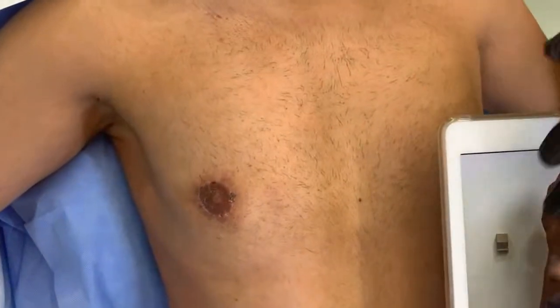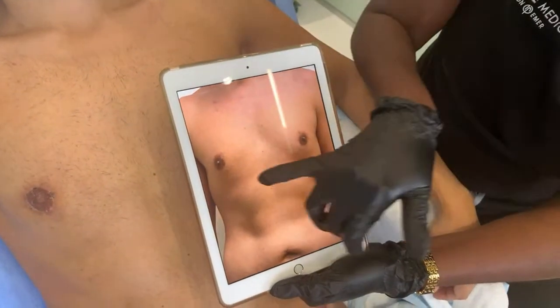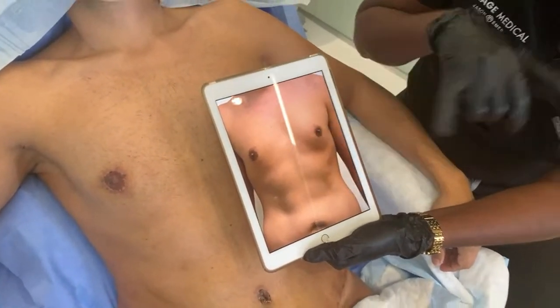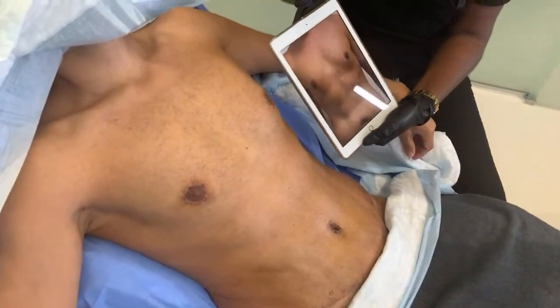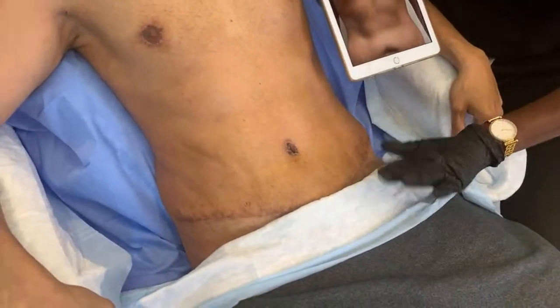You can see in his before photos, his chest was a little bit flatter. You can see a little bit of the excess fat in the gland below the areola. Now look at him now where he has a lot more definition to the top of his chest. This gives him a nice athletic look, which matches his lower abdominal region, which is nice, tight, and flat.